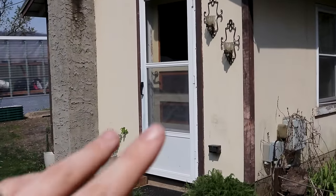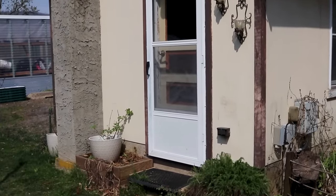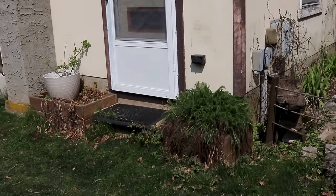Right now it just houses garden tools and kids' outdoor toys, but that's a project my husband and I want to work on. We actually want to repaint it and revamp the space inside just to make it more functional.